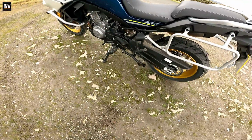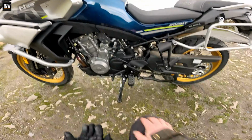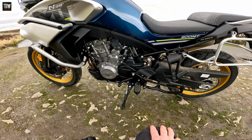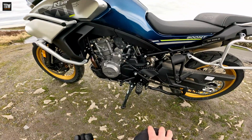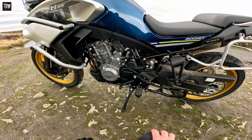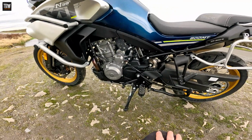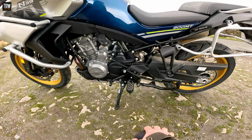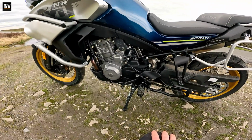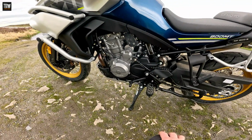Centre stand as standard, I'm pleased to say, and a 6-speed gearbox with quick shifter up and down, quick shifter and auto blipper. Now this engine is obviously the KTM engine from the 790 series. I think earlier I said it was 105 brake horsepower. No, that's the 890 engine. This 790 engine is 95 brake horsepower at 9,250 RPM, and 75 newton meters of torque at 8,000 RPM, which is a pretty healthy pair of figures indeed.